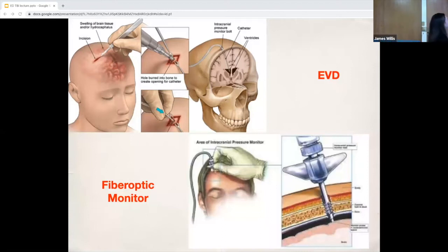How do you put an ICP monitor or an EVD in? Some of you have already done it with me. So the top is for an EVD, the bottom is for an ICP monitor, just so you know the difference. EVD stands for external ventricular drain. It's a rubber or plastic or really silicone tube that goes through the brain parenchyma into the ventricle. A fluid column forms that we can hook to our bedside monitor, so it reads the pressure. Not only does it read the pressure, but it also drains spinal fluid out, so it's both diagnostic and therapeutic, in that we can lower ICPs as well.